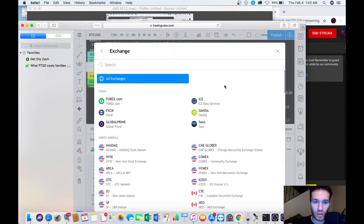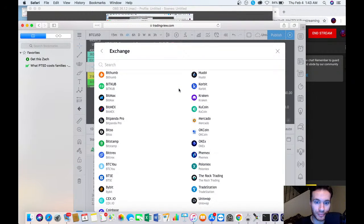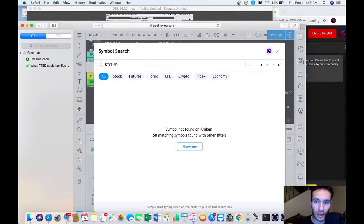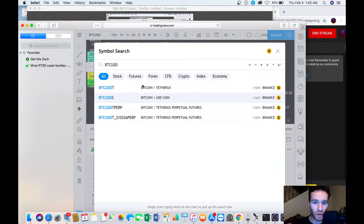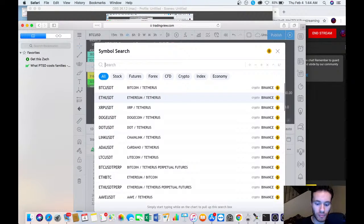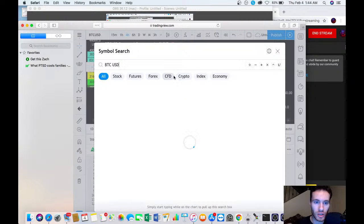So you'd go to exchange. Binance wouldn't be bad if Binance had one. Let's see. Kraken? It's garbage. How does Kraken not have a Bitcoin chart? That's absurd. Binance? There we go. Tether. We don't really want to go Tether or USD coin. Crap. Alright. Let's see. BTC. I guess Gemini is probably going to have the most liquidity. Looking at all exchanges.